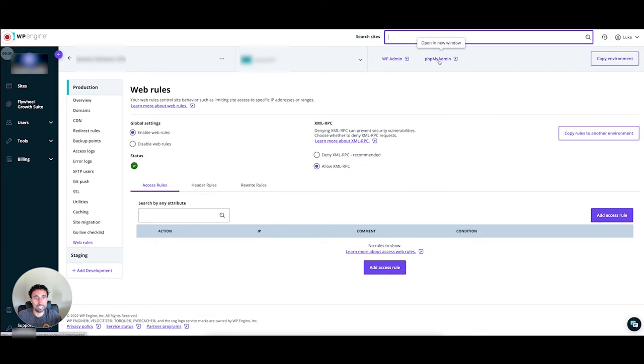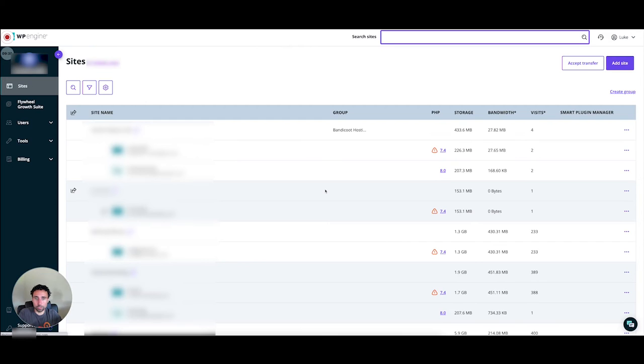You can also quickly get to phpMyAdmin in case you need to make direct database changes on any of the sites in your plan. So that's a quick overview of what your main site table looks like, as well as each of the individual sites there. As I go through the left menu here, just kind of continuing to show you what's here.